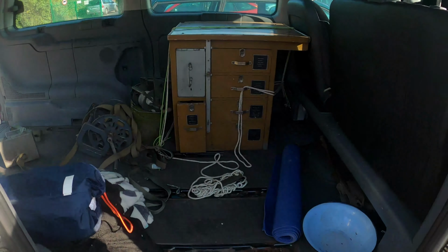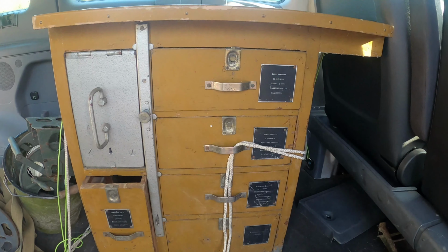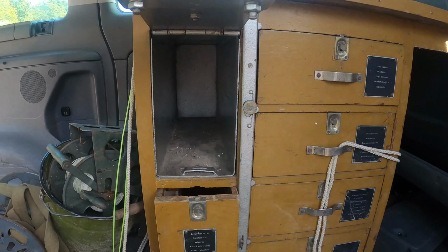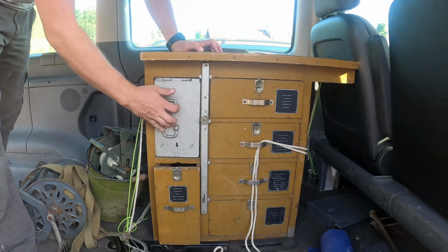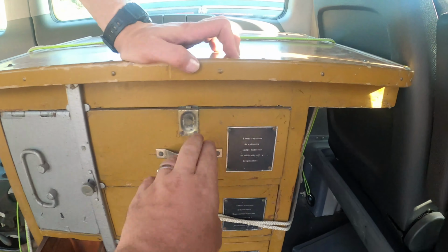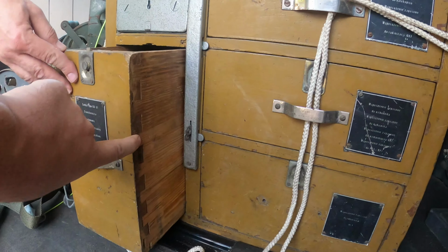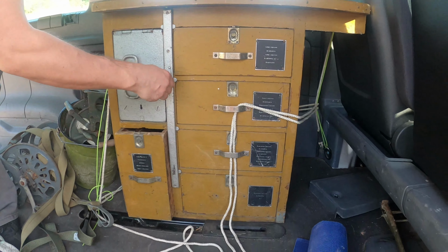Okay, so here's our first item that we've gotten from our road trip. It's a military communications desk, and it is really awesome. It's got pull-out drawers on the side, and there's really cool labels, and a sidearm holding safe. For grenades. Yeah, or a grenade holding safe, but yeah, it's really cool. It's ultra heavy wood.